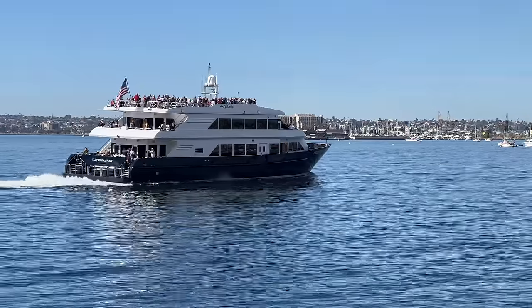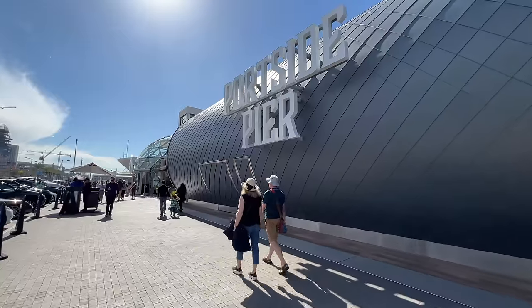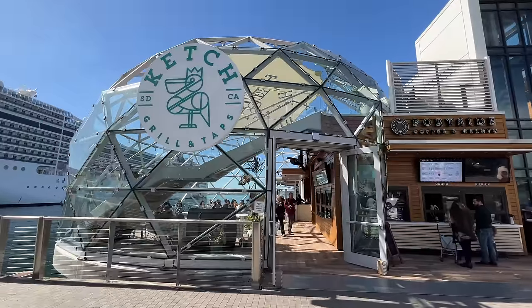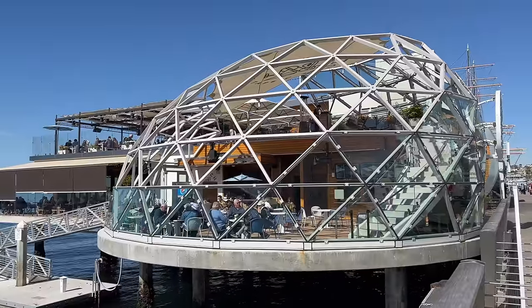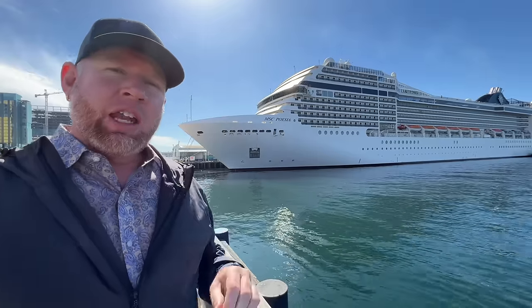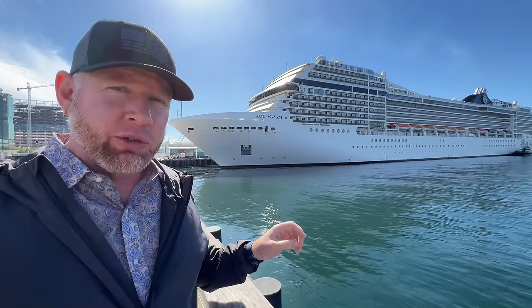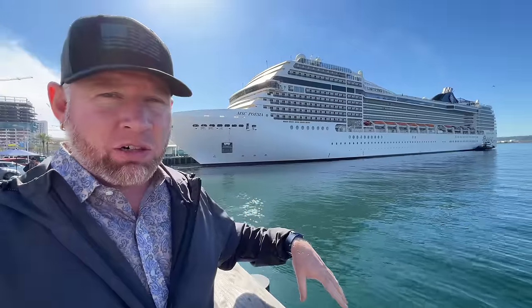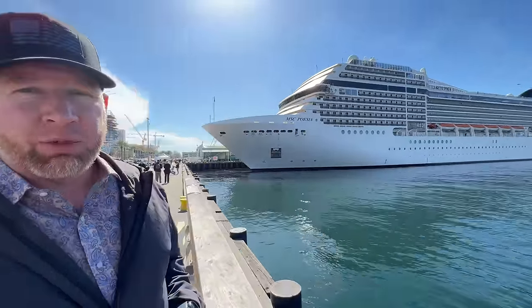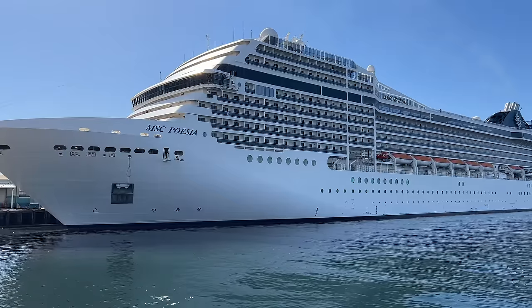And there is a look at one of those ferries or harbor tours that you can take around San Diego Harbor, right here along Portside Pier, which is actually right next to the cruise port terminal. And if you come to San Diego and you expect to catch a cruise ship, you'll do that right here in the Embarcadero, right next to Portside Pier. But look at that big ship right here in the Embarcadero of downtown San Diego.